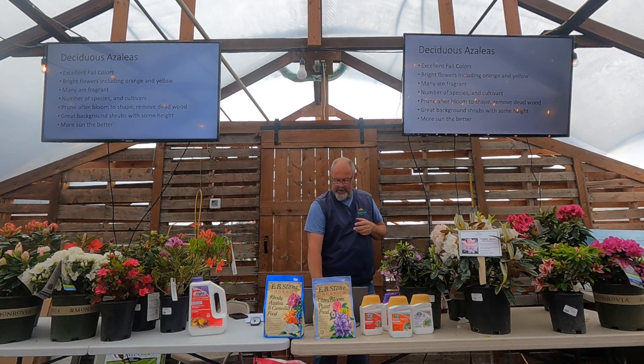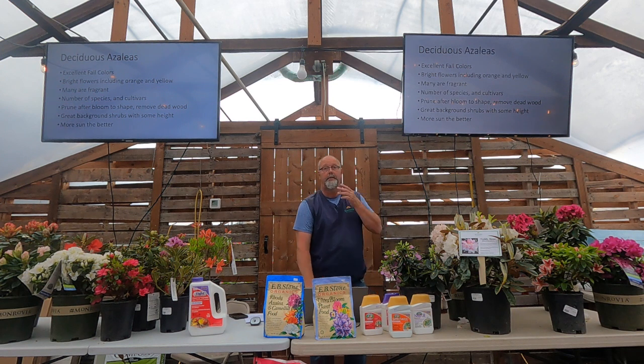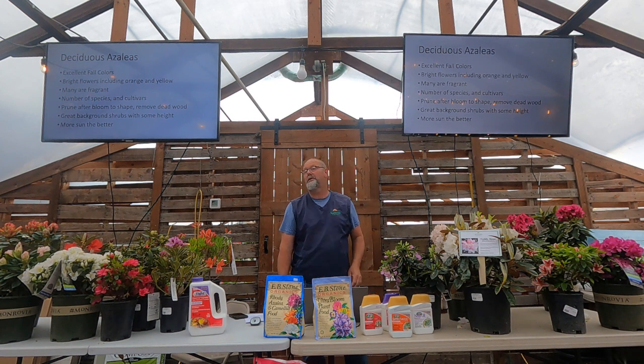The big thing with me, like I mentioned, mildew. The more sun, the better. People, I think, put deciduous azaleas in too much shade. They suffer with air circulation, they get wet, they get overhead watering, they get sprinklered. Yes, you're gonna get mildew if all those things happen.